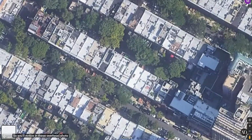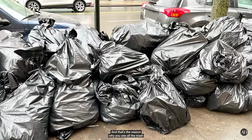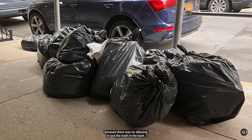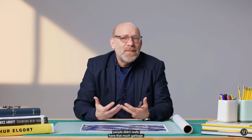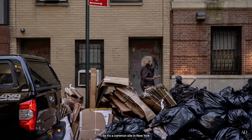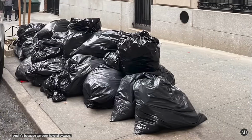So you'll notice in these overhead shots that there's no alleyways behind these rows of houses, and that's the reason why you see all the trash piled up on the front side of the street, because there was no alleyway to fit the trash in the back. So in 1811, when they laid this out, people didn't really have that much garbage. I mean, there was a privy in the backyard, and you used nearly everything. Any food that you didn't use went to the livestock, and people didn't have nearly as much as what we all have today. So it's a common sight in New York to see these mountains of garbage along the curbs every other day of the week. And it's because we don't have alleyways.